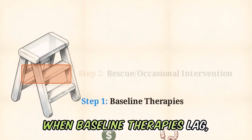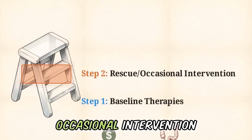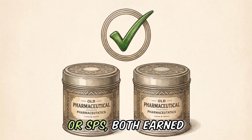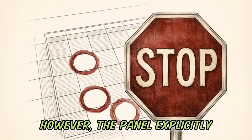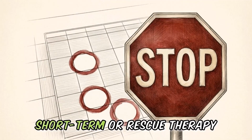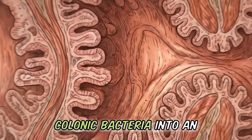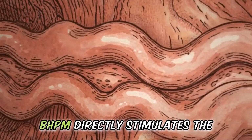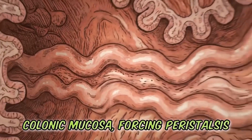When baseline therapies lag, we move to step 2, agents utilized for occasional intervention. Bisacodyl and sodium picosulfate, or SPS, both earned strong recommendations. However, the panel explicitly restricts their use to short-term or rescue therapy. These drugs share a mechanism. They are converted by colonic bacteria into an active metabolite called BHPM. BHPM directly stimulates the colonic mucosa, forcing peristalsis.